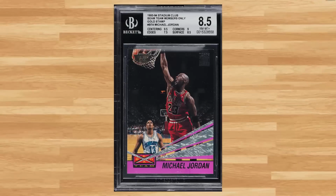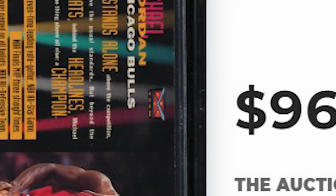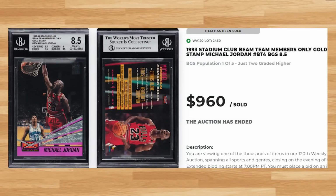Coming in at number 11 is this 1993 Stadium Club Beam Team Members Only Gold Stamp Michael Jordan, card number BT4. This was a BGS 8.5, and it sold for $960.